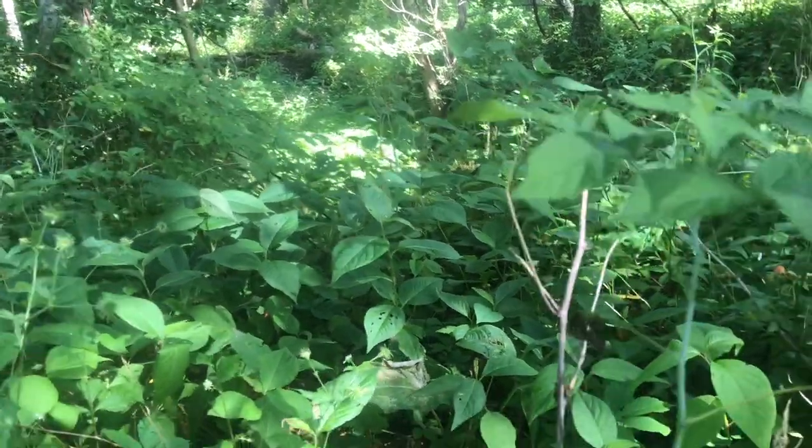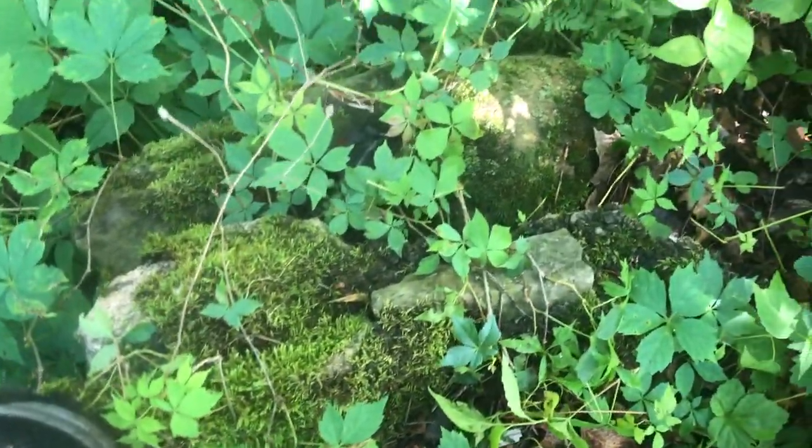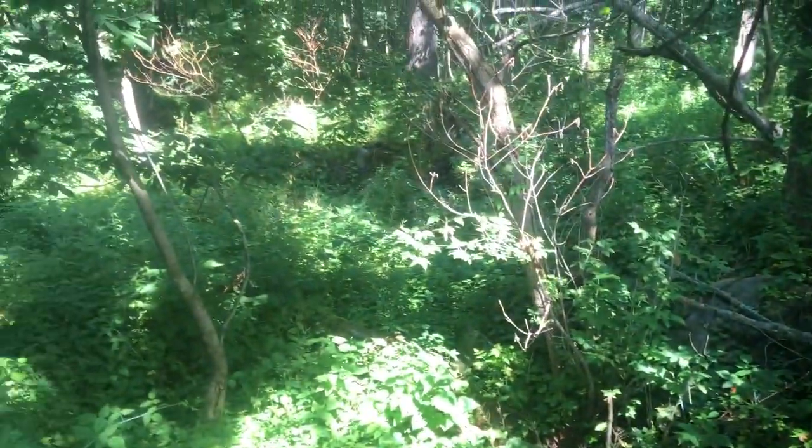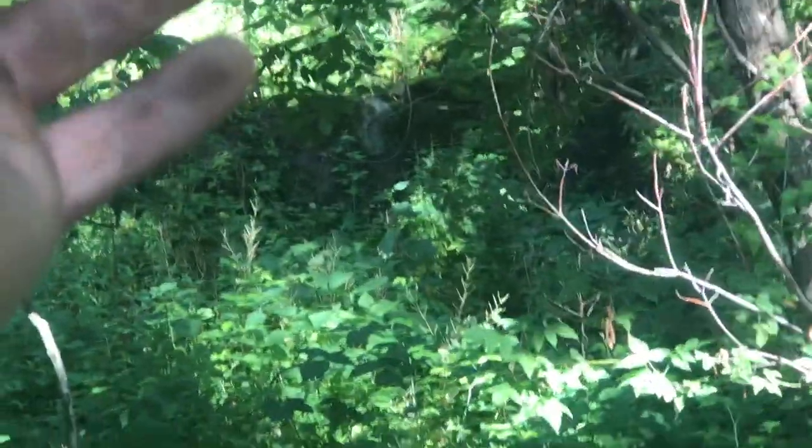Make sure my drink ain't gonna fall over. There we go, so I can do some zoomage. Right now I'm standing on the edge of the back wall. You can see the old stone wall there underneath all the vines. Absolutely beautiful. And over there on the other side, you can see the inside of the front wall. The road came in on that side over there. That would have been the front.